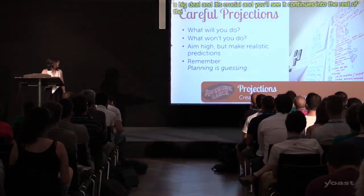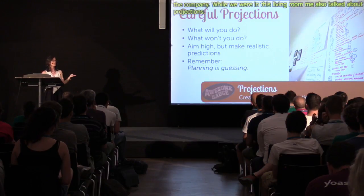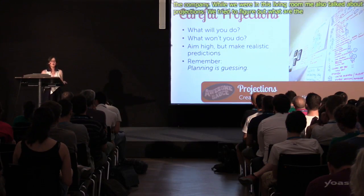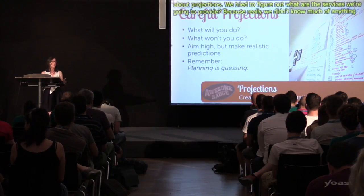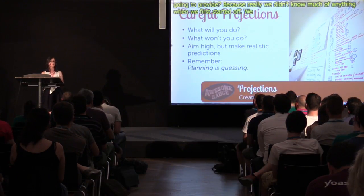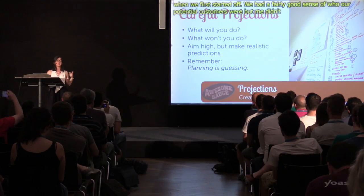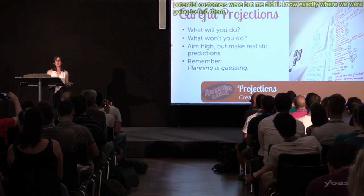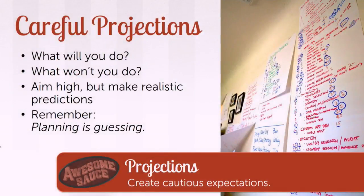While we were in this living room, we also talked about projections. We tried to figure out what are the services we're going to provide, because really we didn't know much of anything when we first started off. We had a fairly good sense of who our potential customers were, but we didn't know exactly where we were going to find them. We didn't know exactly what they were going to pay us for. We didn't know exactly what we wanted to provide them, never mind what they wanted to pay us for, but what work did we want to do. And we didn't know how many of them we would need in order to keep our families fed. So that's where we started.